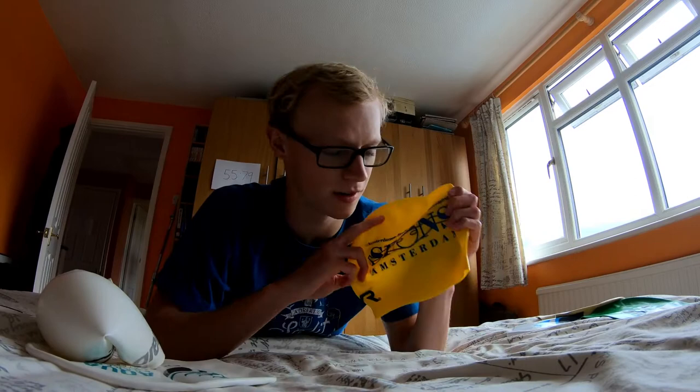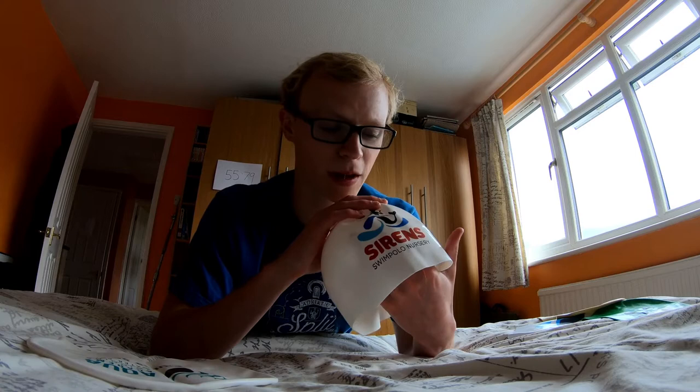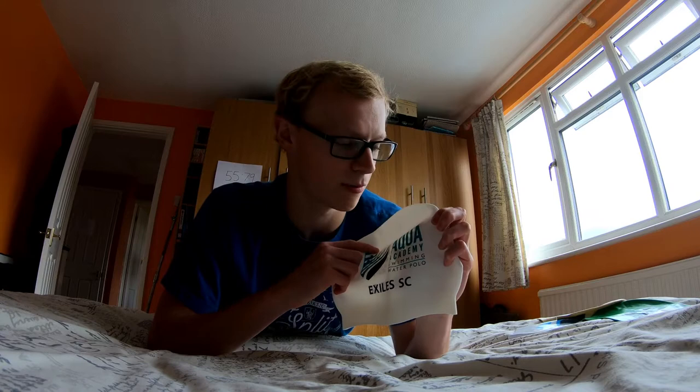I got a couple of swimming hats from when I went out to Malta. I got this one here from Spoons Amsterdam, which I think is a university in Amsterdam, not sure. A domed hat from Sirens, one of the bigger swim clubs in Malta. They've got a couple of Maltese Olympians with them. Got this Acro Academy Exile swim team one, which was the team I was attached to at the time when I went out there. But yeah, I think they're the interesting ones.